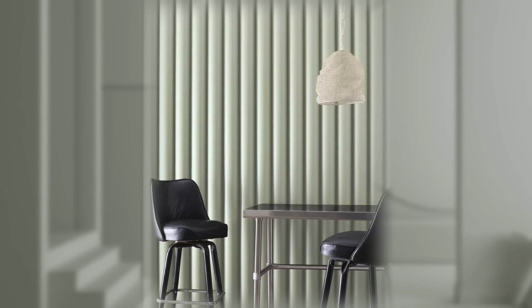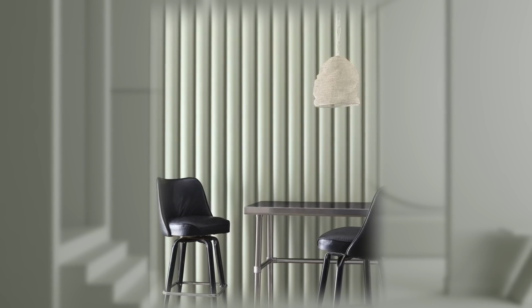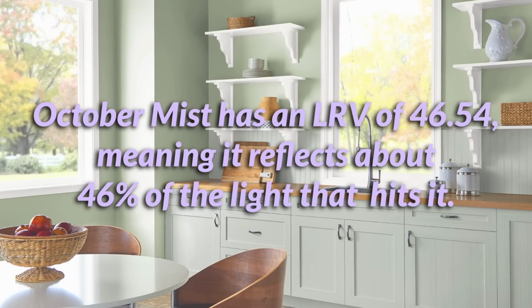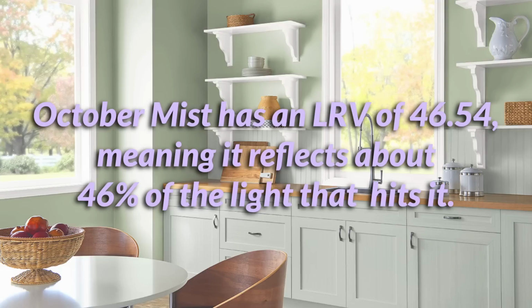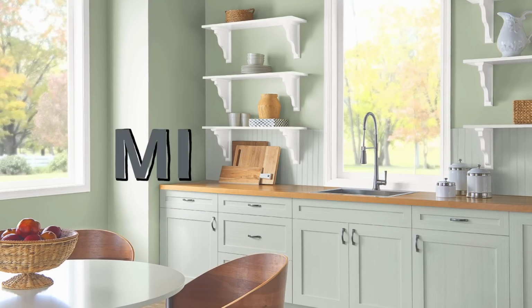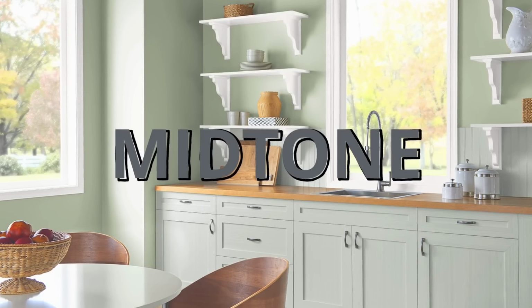It's pretty pale as a green, although it's perhaps darker than you might expect when you first look at it. Its lightness score, or its LRV, is 46.54, and this just means that it reflects about 46% of the light that hits it. Basically, this color is kind of a mid-tone through and through, and that means it should be fairly noticeable when you use it within your home.